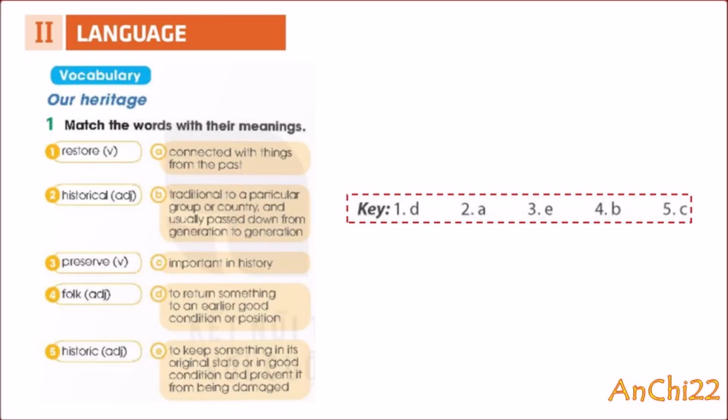Track 6. Unit 6. Preserving Our Heritage. Language. Vocabulary. Activity 1. Restore. Historical. Preserve. Folk. Historic.